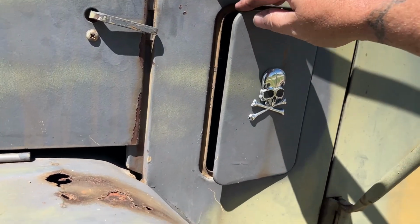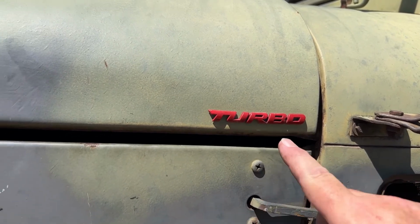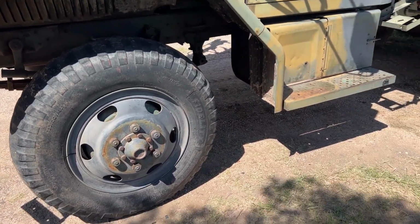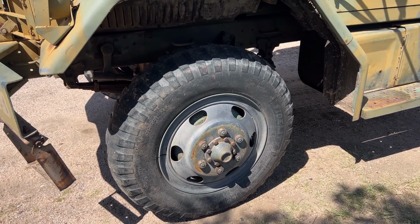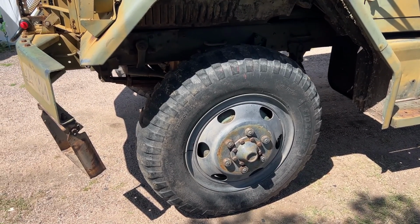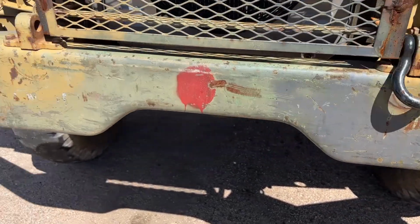This vent flap with the skull on it doesn't stay in position. Somebody stuck a turbo on there. Obviously it is turbo, but that's just dumb. So no power steering, original 9x20 split rim wheels with the NPT tires. Those are bias ply. They do not grip the road like radials. This step on the bumper is bent, or well, yeah, it is bent. This one is missing.